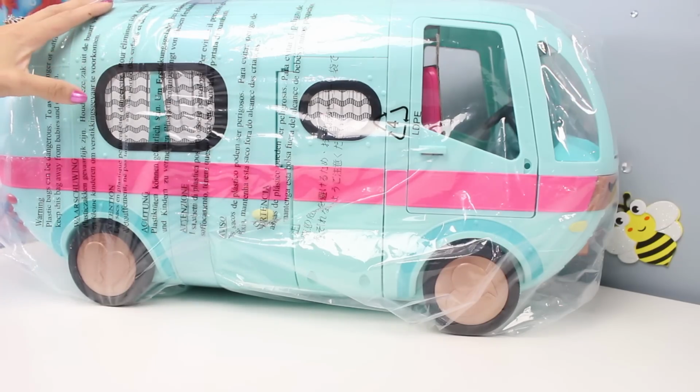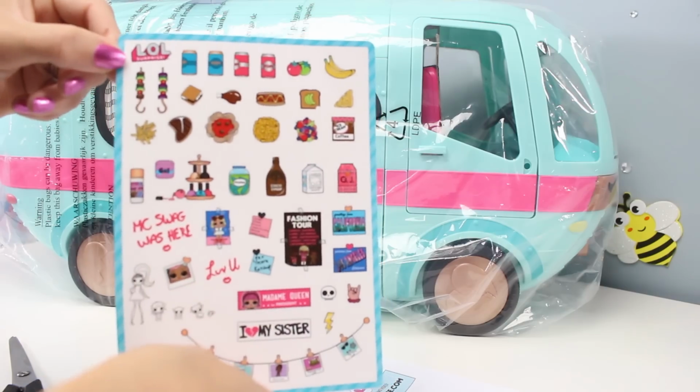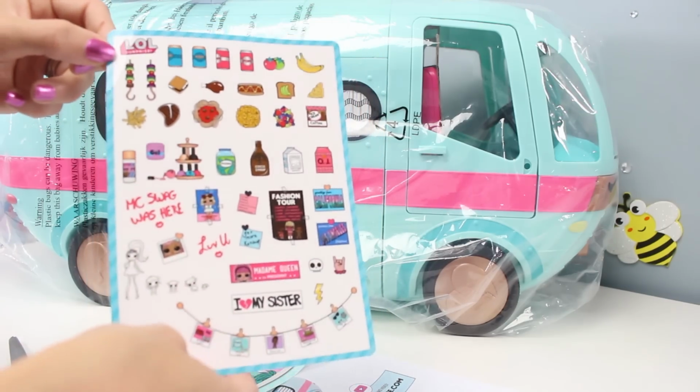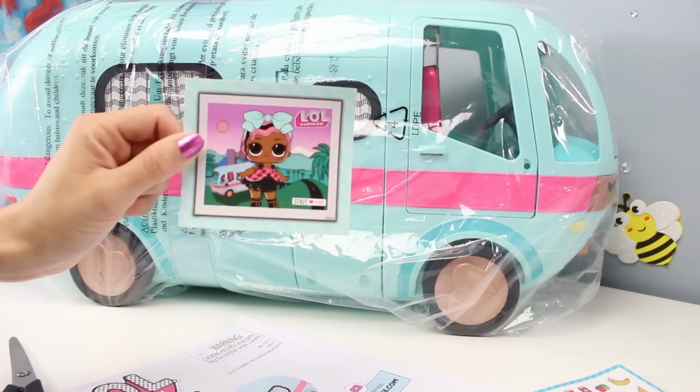I've got a weird angle, and I'm sorry, but this is gonna have to do. To make life easier for us, we're gonna start with our stickers and instructions. Now, just like the LOL dollhouse, we've got a bunch of different stickers here that we can use to decorate the walls, tables, or inside of the fridge and stuff like that, so that it looks like there's real things inside this Glamper. Next up, we have a big sticker of our exclusive doll, and her name is Strut.